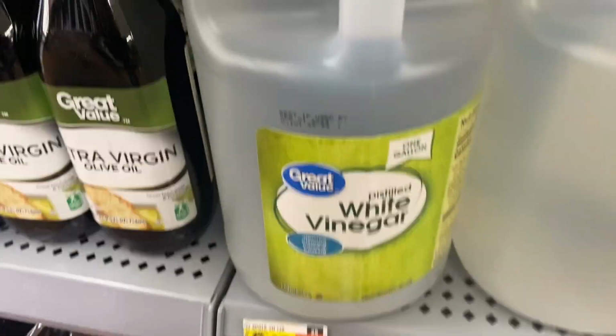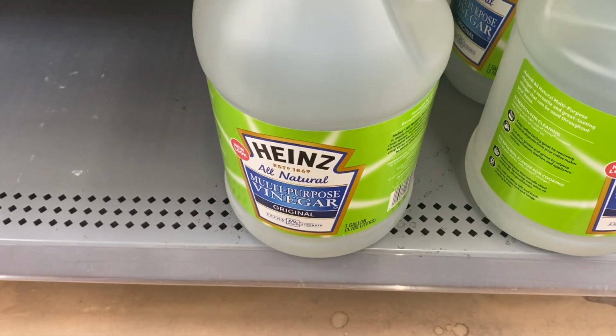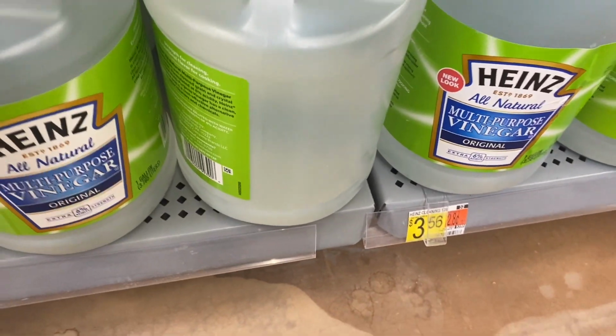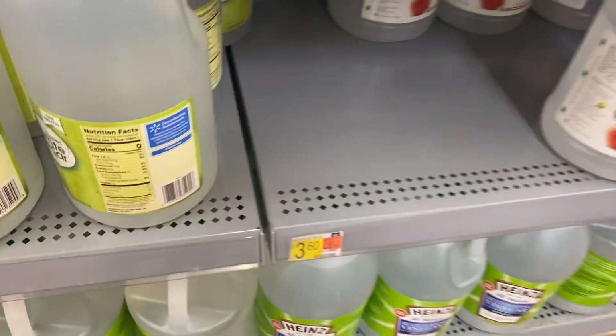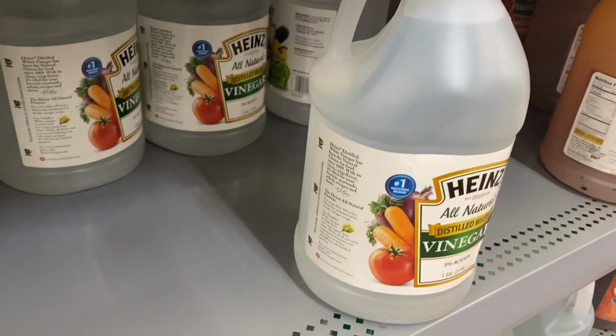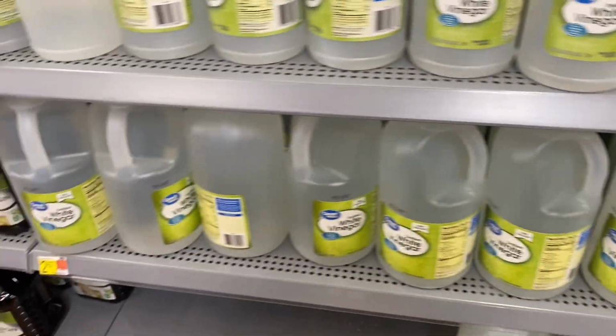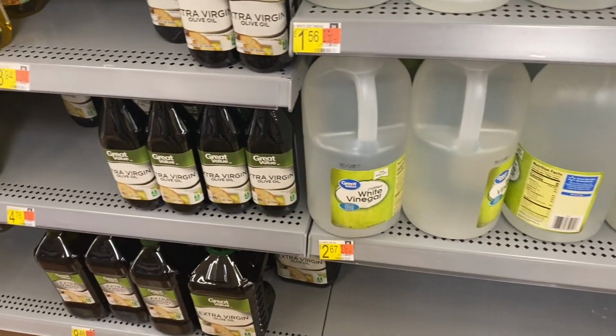So just to share, their regular distilled white vinegar at Walmart is $2.67. The Heinz version is $3.56 or $3.60 for the distilled. This is an all-purpose, a little bit cheaper, $2.46 at Aldi.